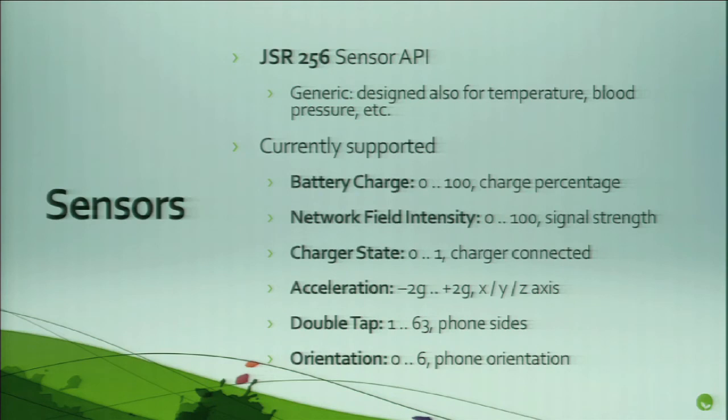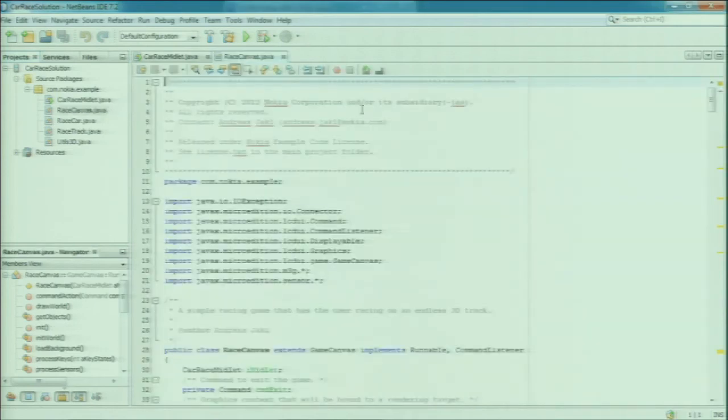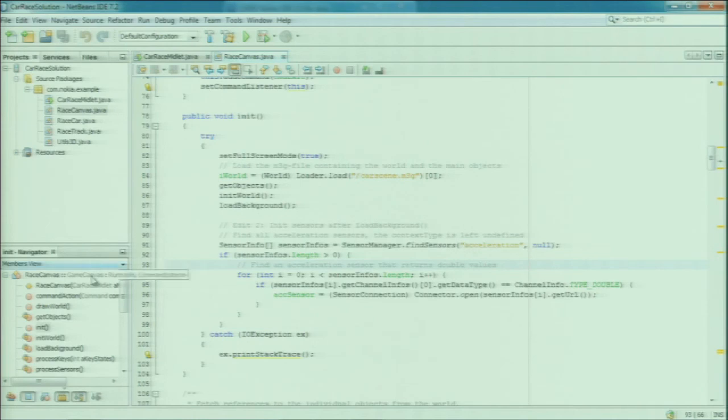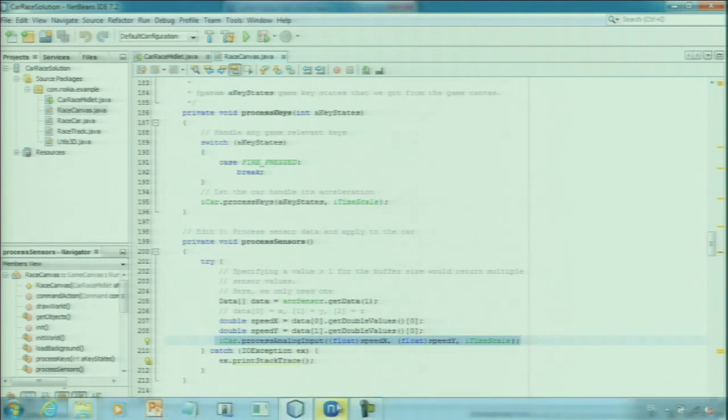And I have a short demo again with the emulator. It's a car racing game that draws 3D graphics with GSR 184. And it's using the standard sensor API with the MIDP. However, we can query the platform to see if we do support the accelerometer. And if we do support the accelerometer on this platform, then you can get the respective channels to register those accelerometer events. And during the processing of sensors, all you have to do is get the actual accelerometer data and convert it into, for example, your game action.